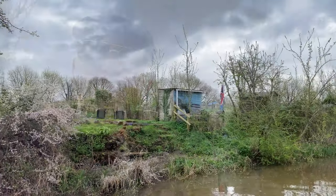And then we're going to spend a little while there because Chris is off to Essex to visit her mum, and I'm going to stay and look after the boat and take care of things this evening. So, as I say, only a little cruise this morning, but do enjoy it.